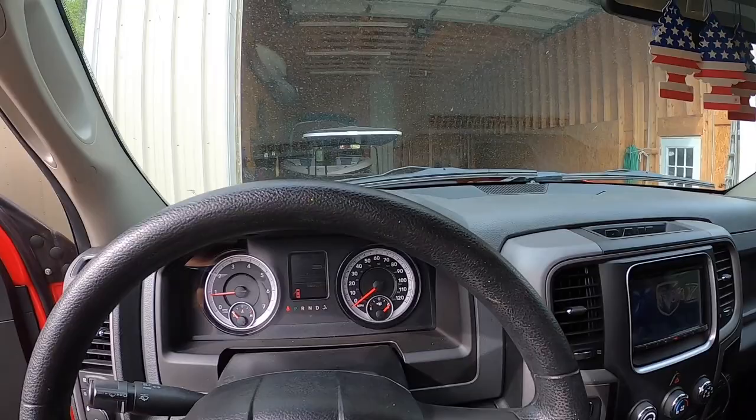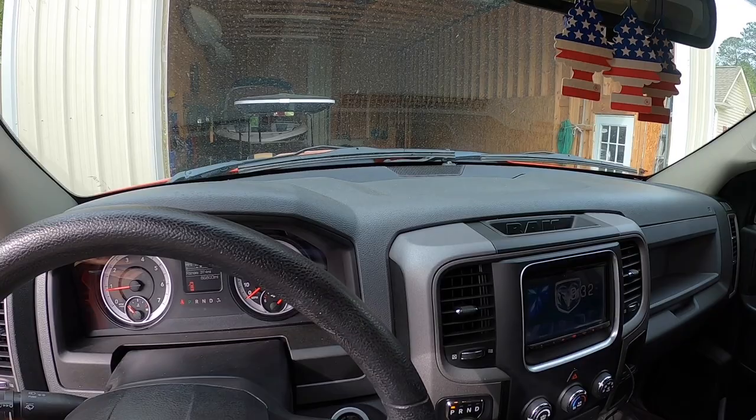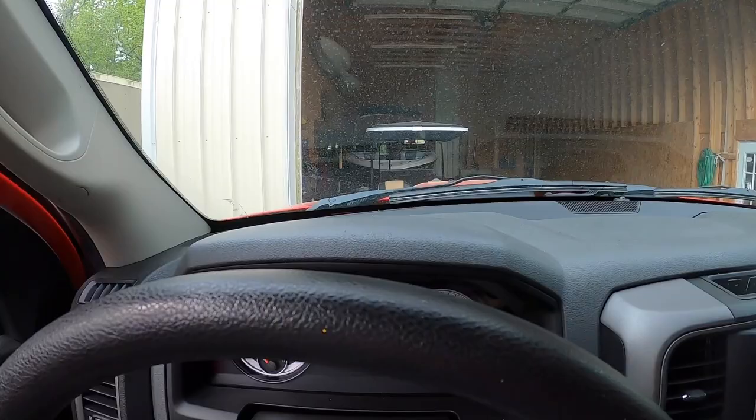So the previous owner kept this thing immaculate, and he put a lift kit on it. It had brand new tires on it, had a 6-inch Rough Country lift kit on it, but the truck was in immaculate shape. I mean, it literally looked like it had never been off-road. It was probably just a mall crawler. But my son, he loves his truck. He actually hates it when I have to get anything and move it around the yard.